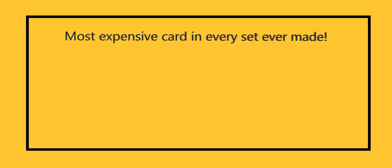So logically, we will be starting with the newest set, and work our way down through the history of Pokemon, where along the way we will see some obvious cards and some surprising ones. But without a doubt, some of the best and most beautiful cards ever created. So, we're going to be starting off with Vivid Voltage.